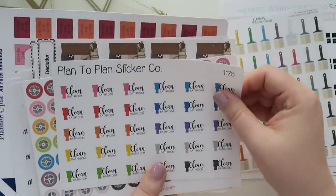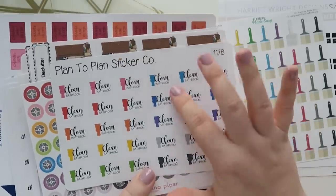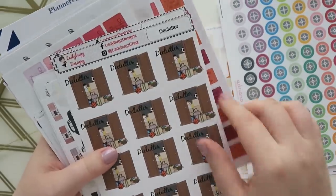Let's see, sticker, well, blah, blah, blah. Can't talk today. I'm talking way too fast and way too much. Plan to Plan Sticker Co., clean the bathroom. And then also from Adriana Piper, there's these little smoke detectors to check your smoke detectors.